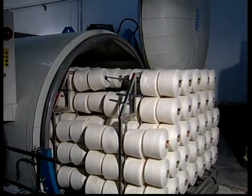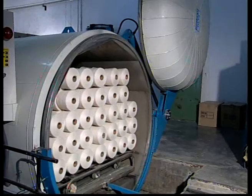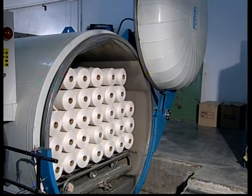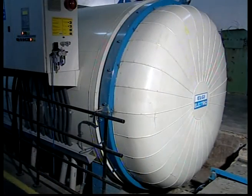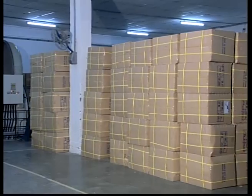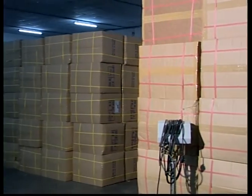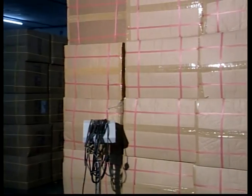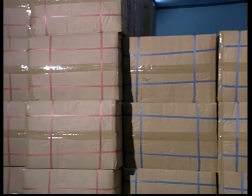The final thread is sent into the conditioning machine, where it is treated in vacuum with steam and kept for a particular time period. This process strengthens the thread and gives it a lustrous finish. Once conditioning is done, the threads are ready for packaging. The conditioned thread spools are then packed as per the customer requirements.